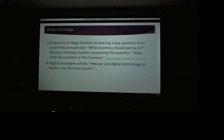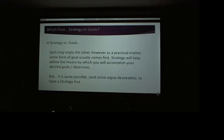All right, and it's hard because there's a lot of things moving very fast right now. And that's just one example. Strategy versus goals. One may imply the other. A lot of times this gets very confusing.